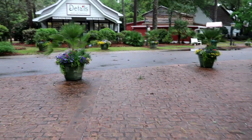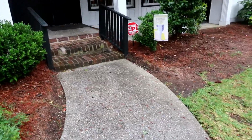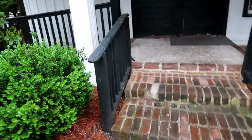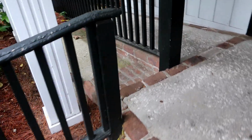Tom bought a card at the last store. See, even the squirrels are getting in out of the rain. Oh, he has a little treat. He's like, I'm going under the porch to eat where I won't get wet.